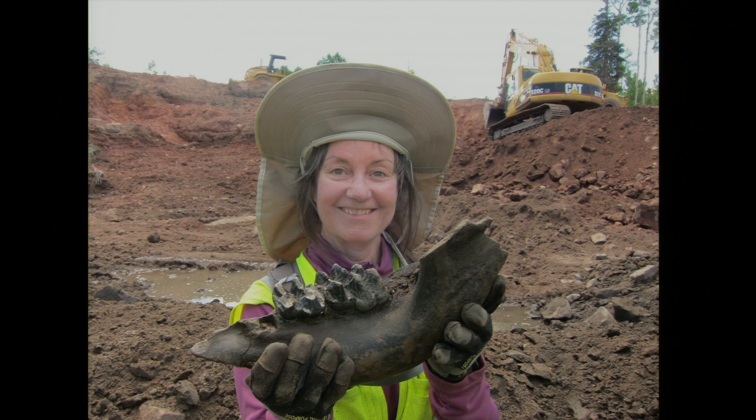But here we have a happy person who found something, and it's a jaw of a baby mastodon.